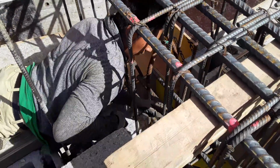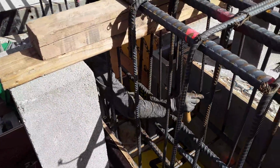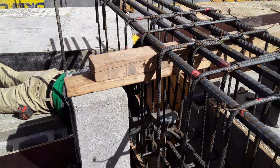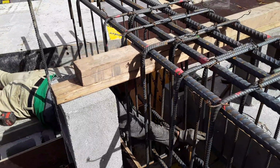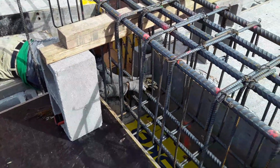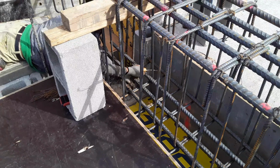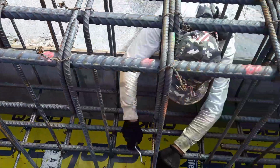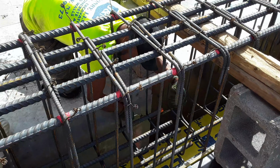So that's Winston, literally on his belly, laying flat on his belly, tying the steel down there in the trench. Working on the main steel cage frame that is going to be the spine of the building, that will be holding the weight of the building up. So we have Winston down there, we have Kevin over here, and over here we have Edwards.